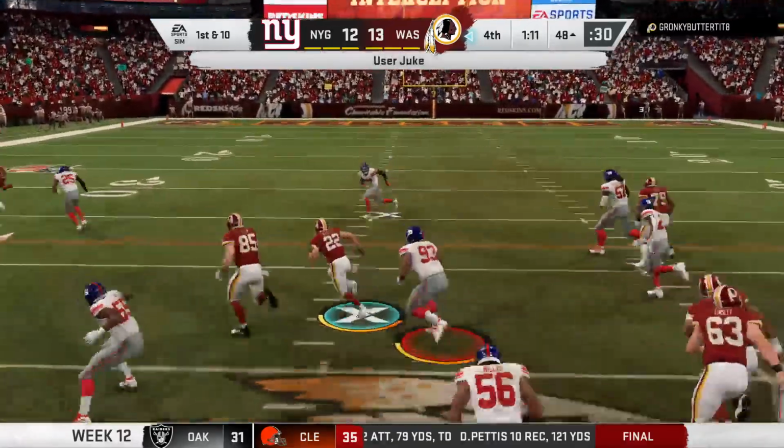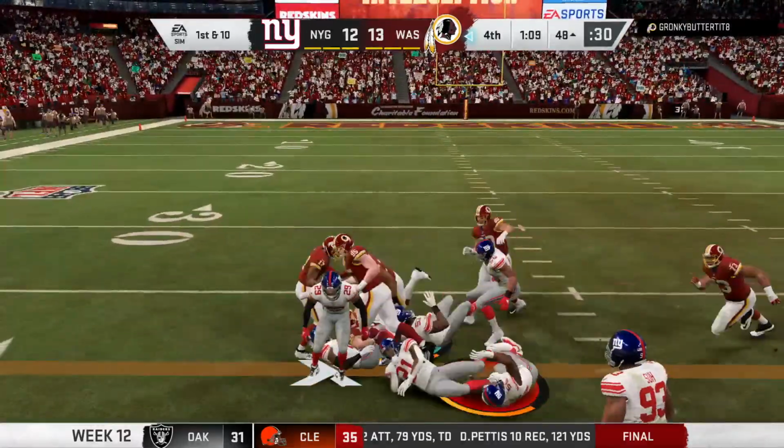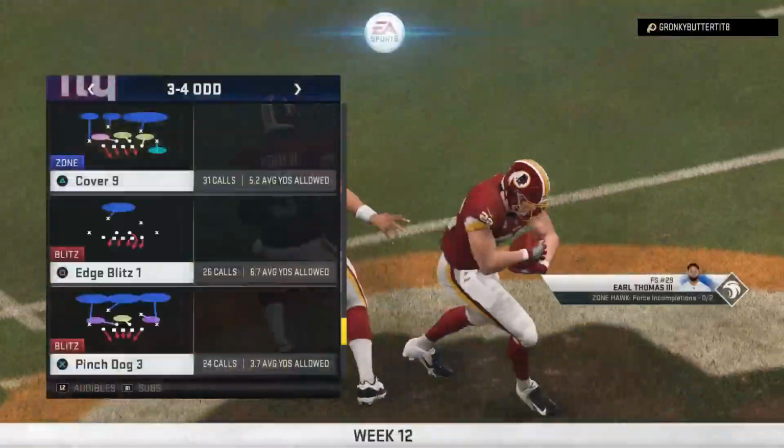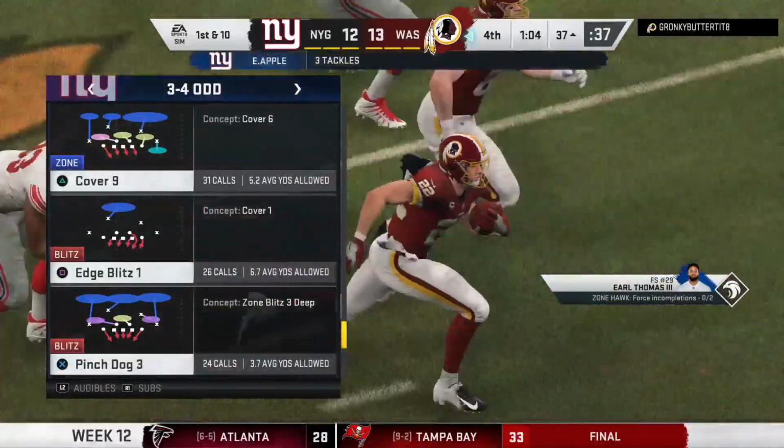They'll try and run some clock here as they keep it on the ground. And he is tackled inside the 40, not quite to the 35. It's a 1st down for the Redskins on a pickup of 11.